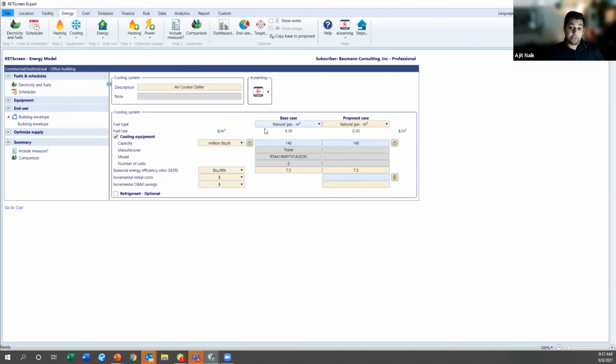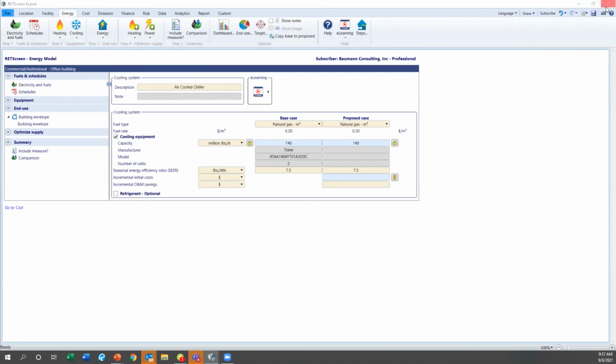So we would go through this and continue setting up the building, envelope systems, heating systems, cooling systems, power systems, lighting systems, all of that until we fully define the building. So actually, we have a quick question. Shoot. What type of weather file does RETScreen use?